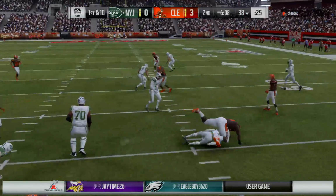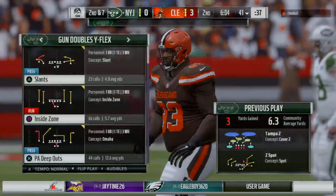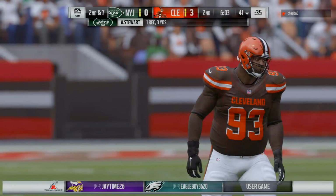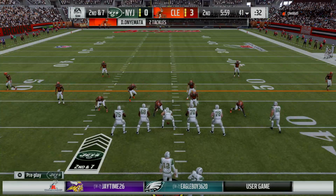That's complete over the middle to Stewart. The completion good for 3, and it's second down. That first down completion only netted him 3. Second and 7.